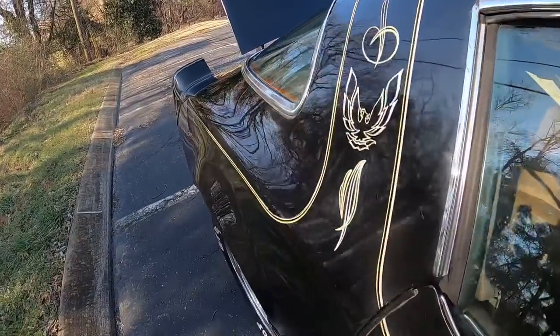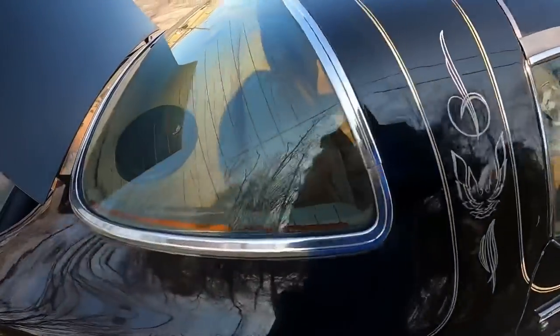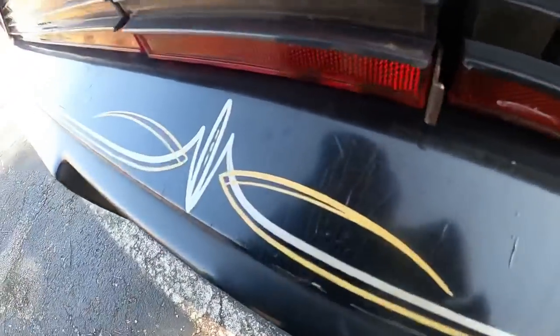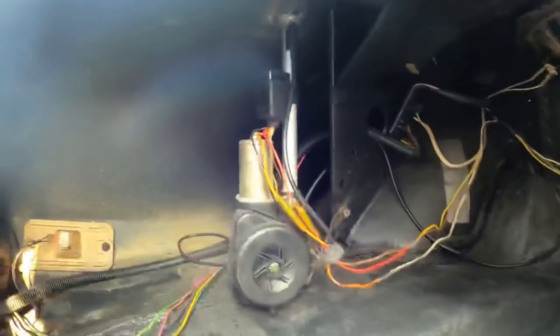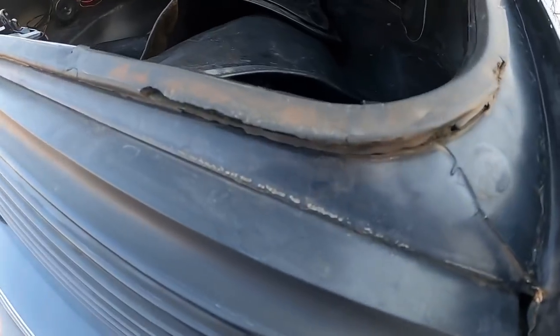Windows don't look too bad. You got some light scratches on top there. Back window's not too bad. Coming up on the back here. It's got some light cracks around that pinstriping. Looking down in your trunk. Does not look too bad. Shut this down. Down in your jams. Weather stripping's older, but still in decent shape.